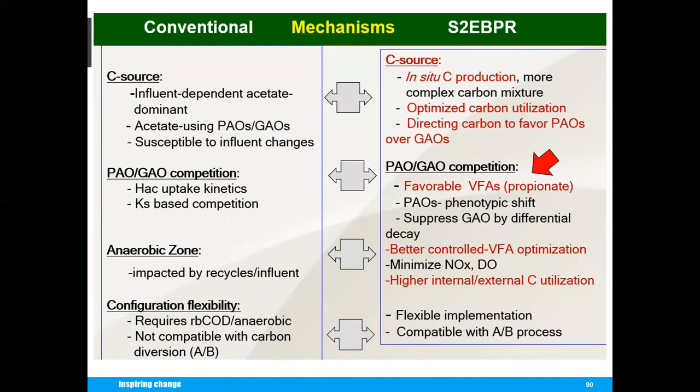And I want to touch upon a little bit of the key things related to how potentially such EBPR can be further leveraged to maximize the carbon usage. So particularly related to carbon, we know that for side stream, with in situ carbon production, not only does it increase the amount available to a BioP process, but it actually provides a more complex carbon mixture that has intrinsic implications on the PAO, GAO competition, kinetics, as well as the carbon diversion or carbon distribution among different populations.